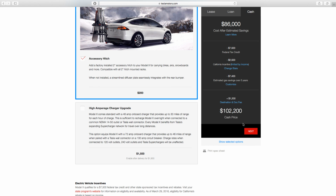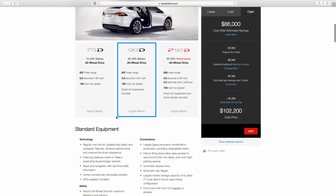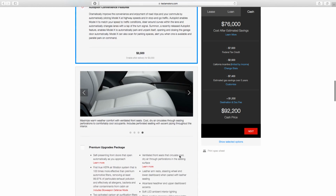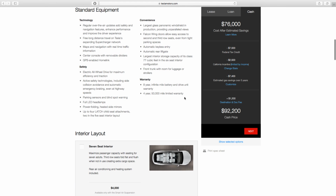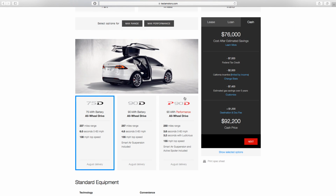So basically, we've gotten to $102,200. Now, if I change this down here, $92,200. So I think that this is basically the average cost that you would pay for a Model X. And I think that this is definitely a car that is worth it. So check out the Model X. It's a great piece of technology, especially with that touchscreen in the middle. It's beautiful.